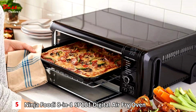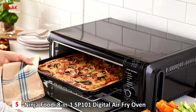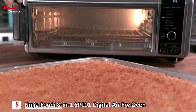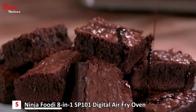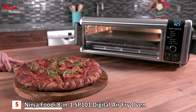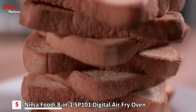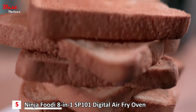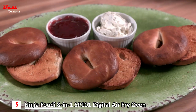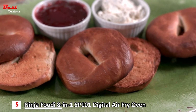All in one powerful 1800 watt device, you can air fry, air roast, air broil, bake, bagel, toast, dehydrate, and keep warm. It fits a 13 inch pizza, up to 9 slices of toast, or 6 chicken breasts. Ninja Foodi 8-in-1 cooks up to 60% faster than a standard oven, with a 60-second warm-up, and whole meals in as little as 20 minutes. When compared to traditional hobs, it makes cooking easier and saves time.